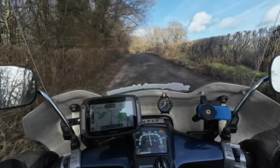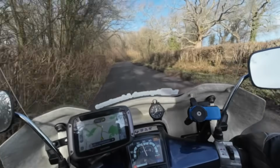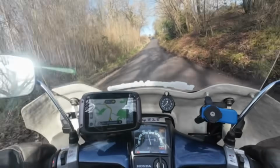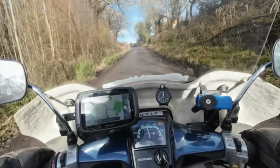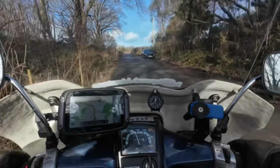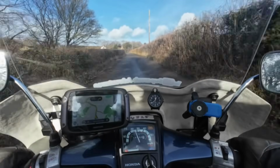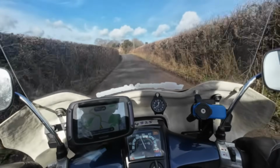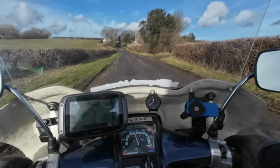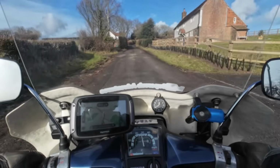Gear change is sweet as a nut. They've definitely improved the gear change, Lifan. Well done. Looks like they've developed their engine. The gear change is definitely lighter and slightly shorter travel. It's almost like the Super Cub 125. It's really slick. I'm impressed. Yeah, the gear ratios are good.